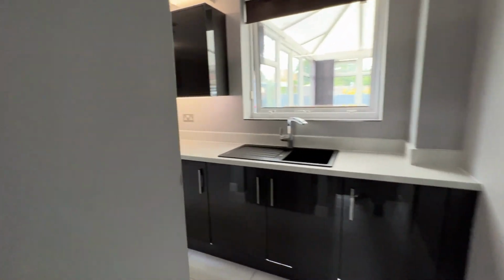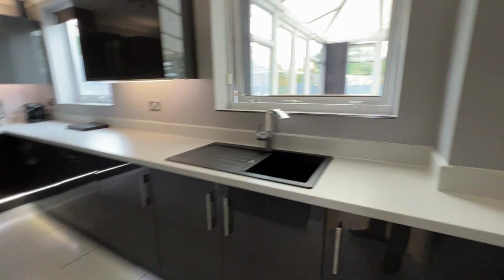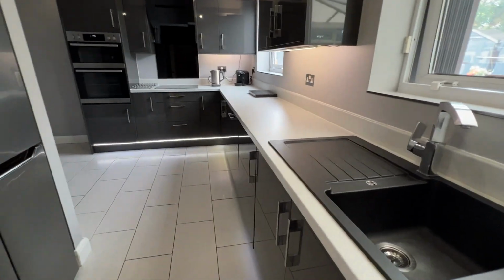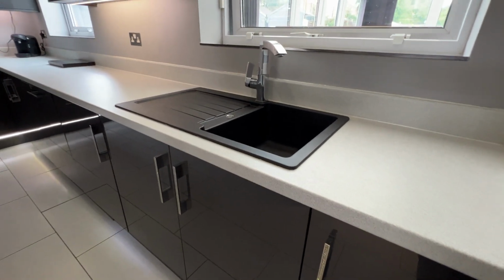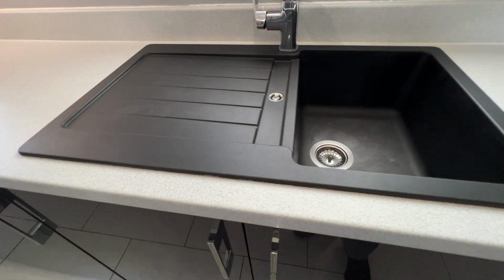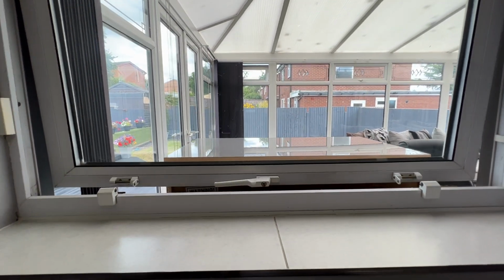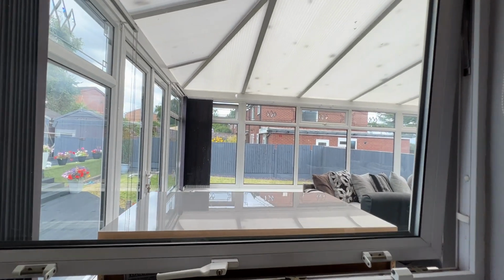I'm in the kitchen. So, kitchen breakfast room. It's kind of an amazing kitchen, really. Beautiful floor tiling, as you can see. Dark grey glossy cabinets. Nice inset sink and shiny chrome pillar tap. And this window here actually opens into the conservatory. It's such a big conservatory.